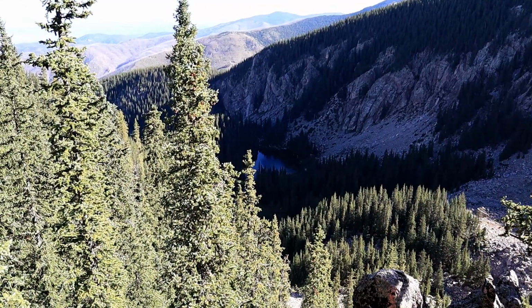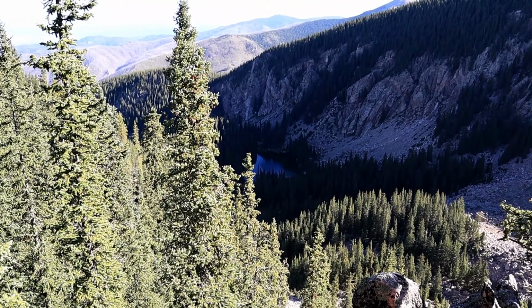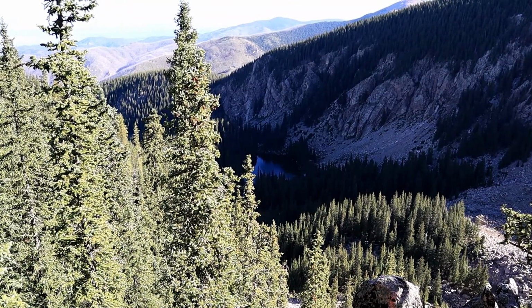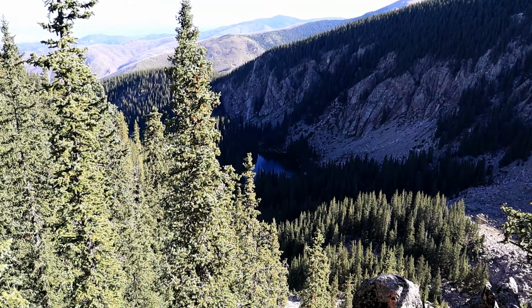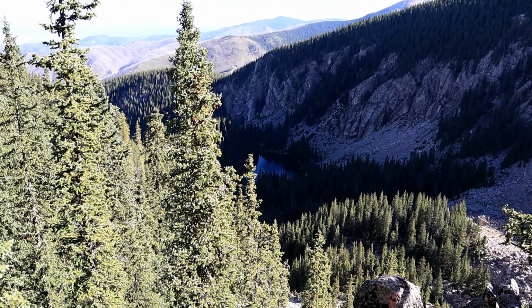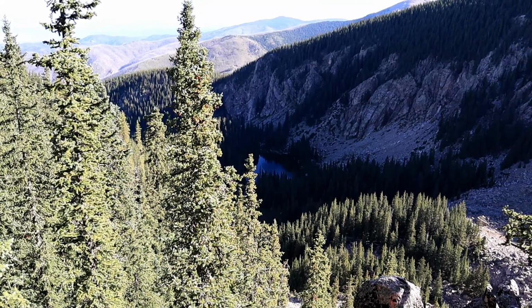Alright, as we're making the final push up to Deception Peak just before the timberline, there's a couple of good views of Nambe Lake from the ridge up here. This will give you an idea of how high we are. We're probably close to 12,000 feet now.